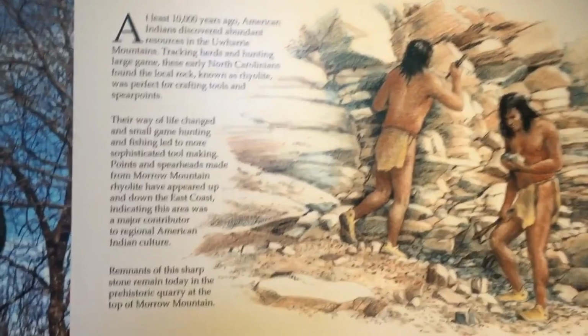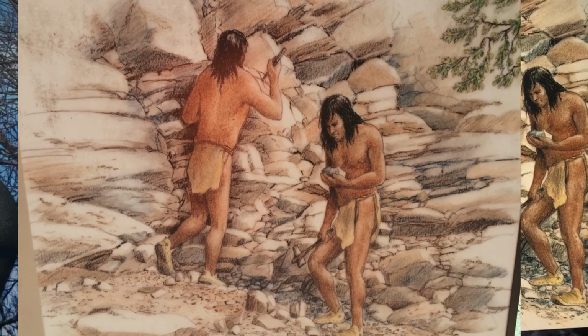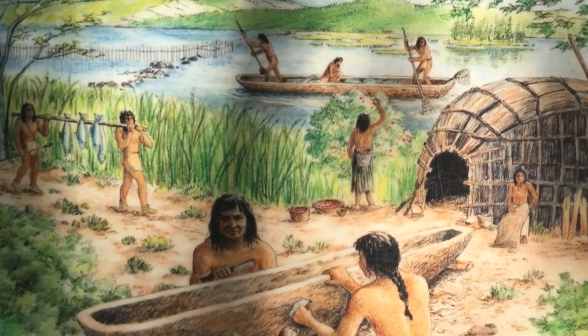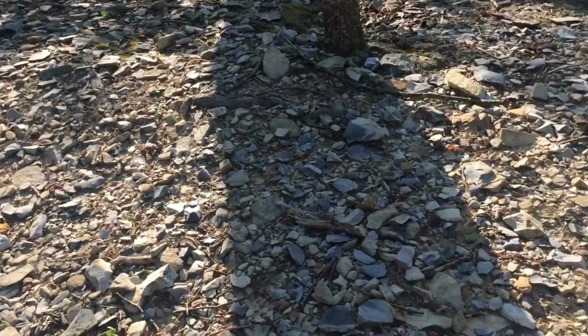At least 10,000 years ago, American Indians discovered abundant resources in the Quarry Mountains. Tracking herds and hunting large game, these early North Carolinians found the local rock known as rhyolite was perfect for crafting tools and spear points. Their way of life changed, and small game hunting and fishing led to more sophisticated tool making. Points and spearheads made from Morrow Mountain rhyolite have appeared up and down the East Coast, indicating this area was a major contributor to regional American Indian culture. Remnants of this sharp stone remain today at the prehistoric quarry at the top of Morrow Mountain.